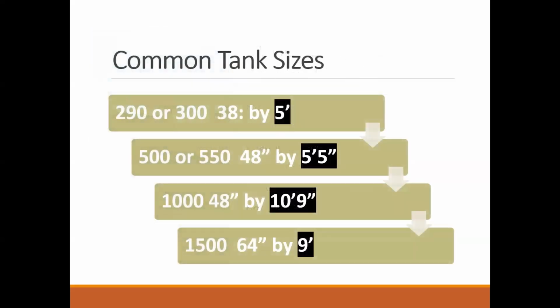Common sizes, and this is something you should kind of remember, for oil tanks, 290 to 300 gallon is very common, okay? 500 to 550, and for larger homes, you'd see 1,000 to 1,500. I had someone email me today, they had a tank in their basement, and he emailed me, and he's like, it's a 1,000-gallon tank, and I'm like, it's actually not, it's a 290.